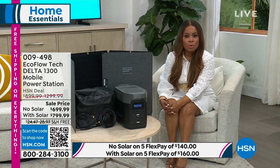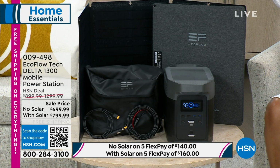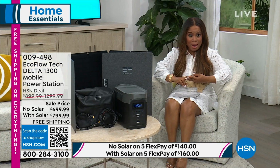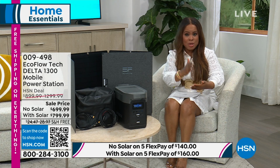This is actually a portable generator. I know, usually when we think generators, we think these huge machines that require gas or financing and require these big measures. Well, EcoFlow happens to be the number one best-selling brand when it comes to a power station or power generator here at HSN. It can power your CPAP machines. It can power a fan. It can power your refrigerators. It can power your microwaves. We're going to go down the list. Obviously your cell phones and your computers and your routers and your TVs.